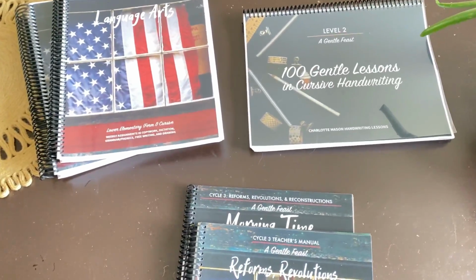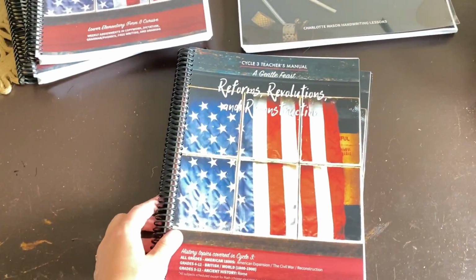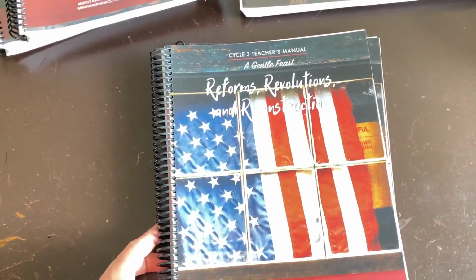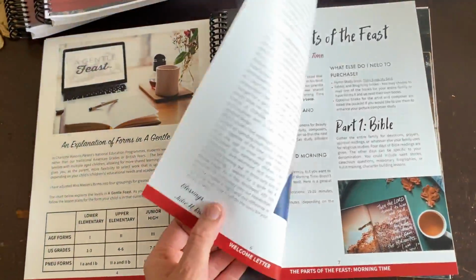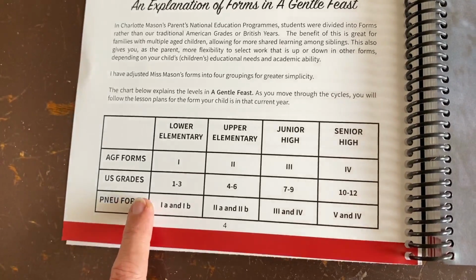Okay friends, these are the books that I purchased to be printed and they were delivered to my door and I'm so excited to peek inside some of these. So this is so beautiful. The pages are smooth and crisp and they're just so pretty. Look at that. So just a quick thing here with forms.